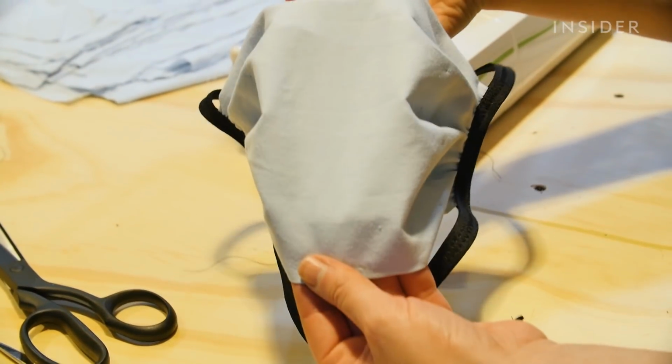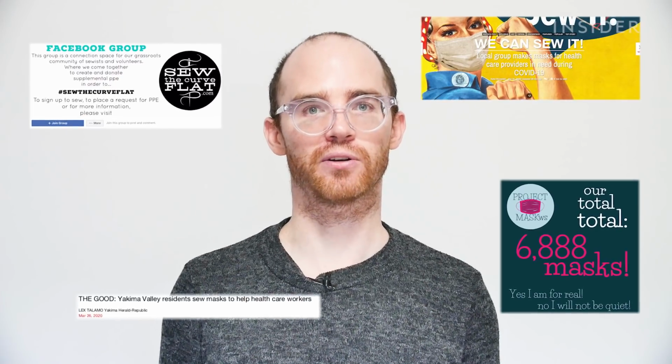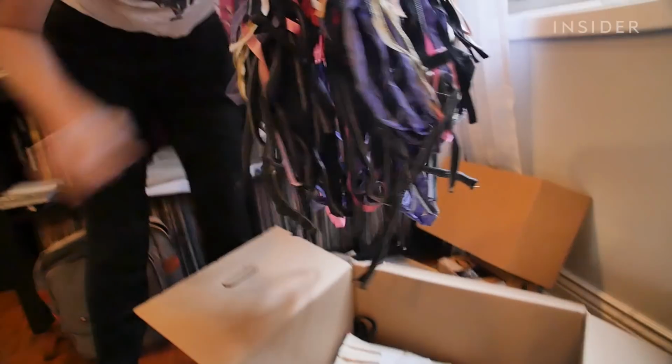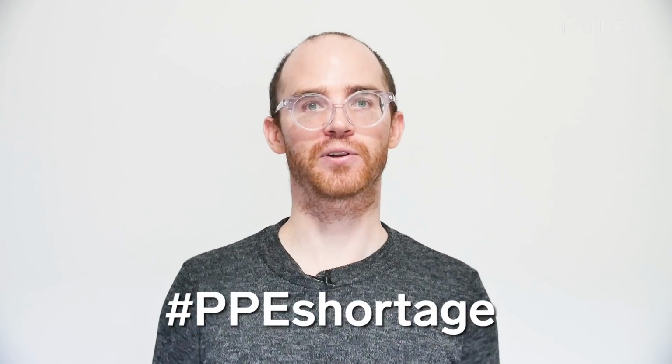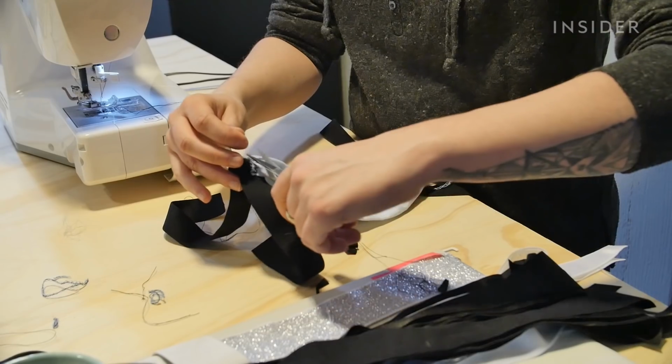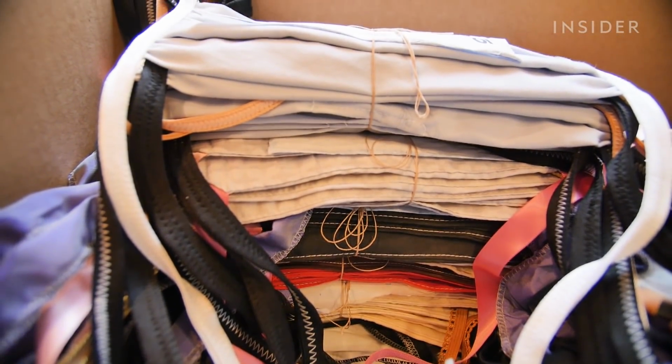You've probably seen some of these posts calling for help to slow down the curve. What it means is this: hospitals are in desperate need of PPE, personal protective equipment, for their doctors, nurses, cleaners, and everybody else on the front lines of this pandemic. These posts are trying to rally people to make those supplies. But can hospitals even use handmade items? And if you can't sew, are there other things you can do to help instead?